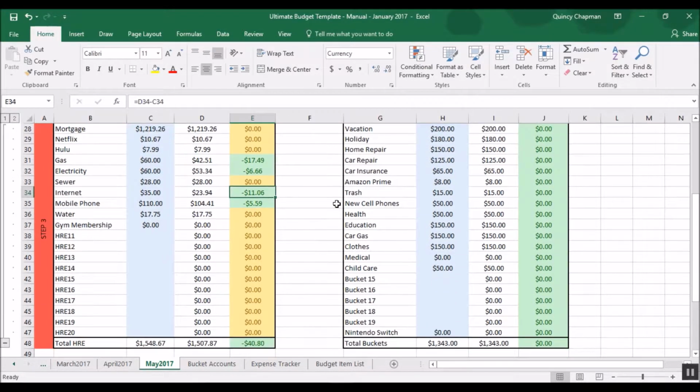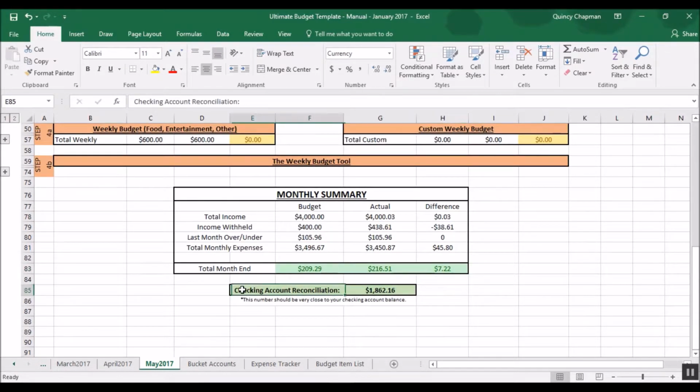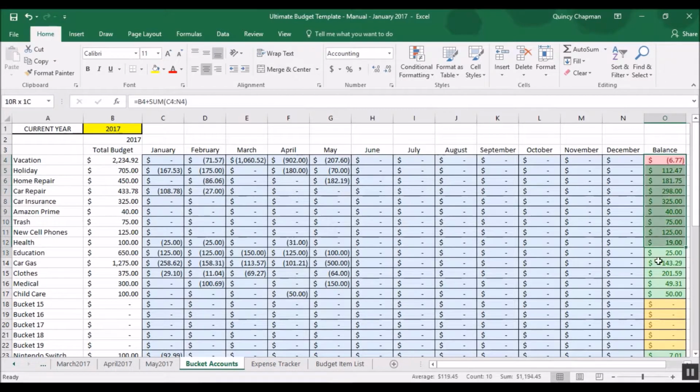So based on budget, we should have ended with $209.29, but because of some differences that we had, looks like our monthly expenses were about $46 less. We had a little bit more income withheld, and our actual income was 3 cents higher. So we actually did a little bit better than we planned at $7.22. So if I check my checking account today, I should have $1,862.16 in there, and that's based on these bucket accounts right here, plus whatever's left over from previous months that's carried over, which is this $216.51.